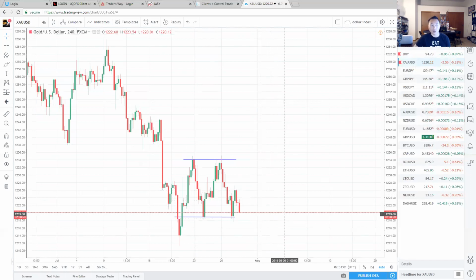When gold drops, it drops. The most I've seen for a drop is almost $30 in a matter of one session. That's without news. So you have to be prepared when gold drops. It keeps dropping. You can see it's already testing 12.19 right now. So I'll stop this right now so you guys can see what's going on. I'll send this out to you guys.